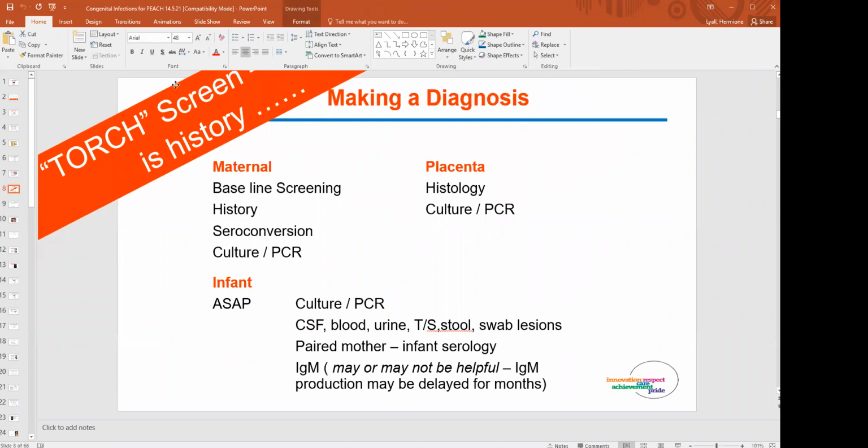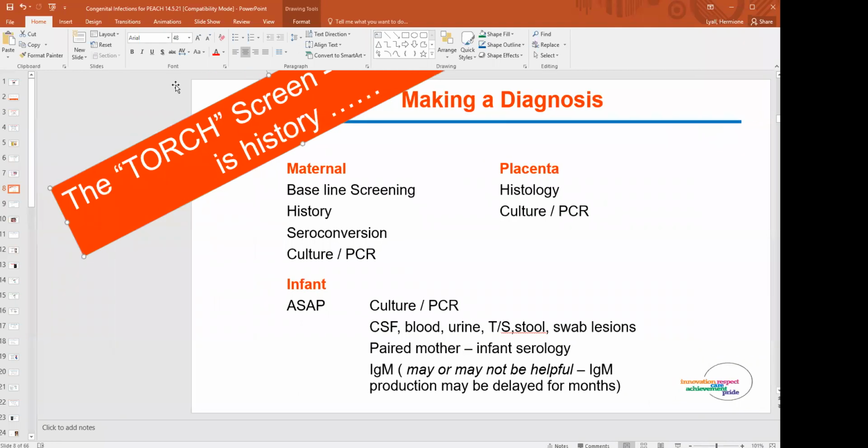But when we're thinking about making the diagnosis, we have to be very clear about the sampling and the history that we need to take. And it is not just a question of taking that blood test from the mother. We need to make sure that we actually get really good samples for culture and PCR, whichever is appropriate. We get paired serology from the mother and the baby.